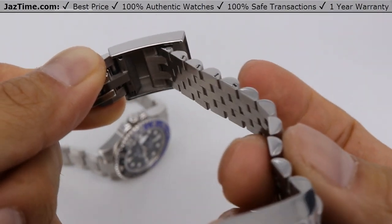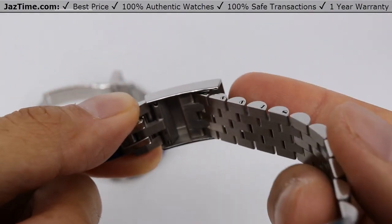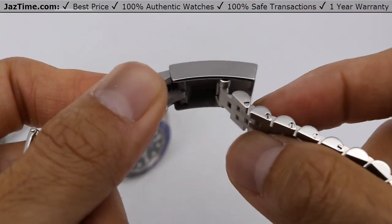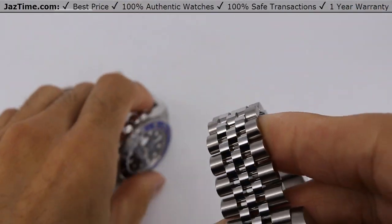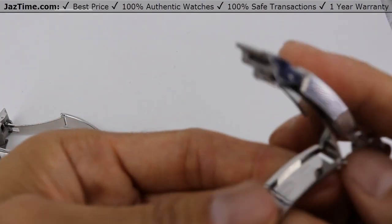Other Jubilees that have a concealed crown clasp don't do this, but this one has an Oyster buckle, an Oyster safety lock buckle, which actually allows it to have a 5mm comfort extension, which I think is a really good benefit, because people's hands get cold, hot, and expand and whatnot. So it makes sense to have a 5mm comfort extension.